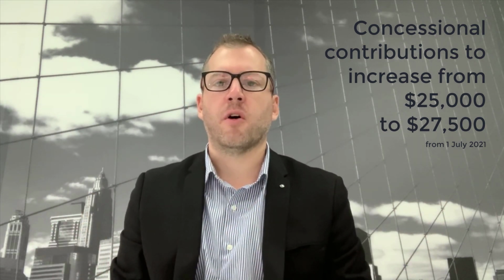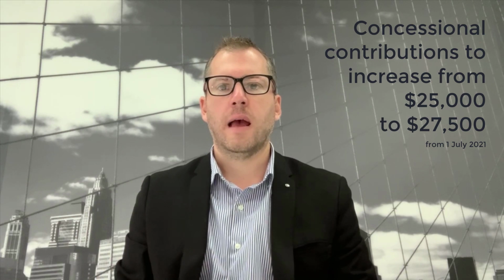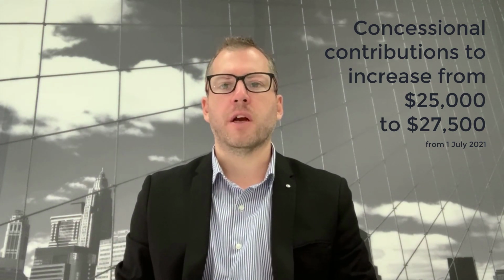However, if you're trying to maximise the amount you're getting into superannuation each year, so if you're nearing retirement, for example, you've got a small window, you may be able to increase your payments into superannuation.